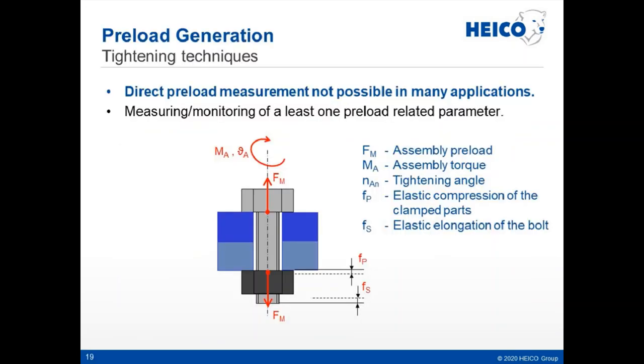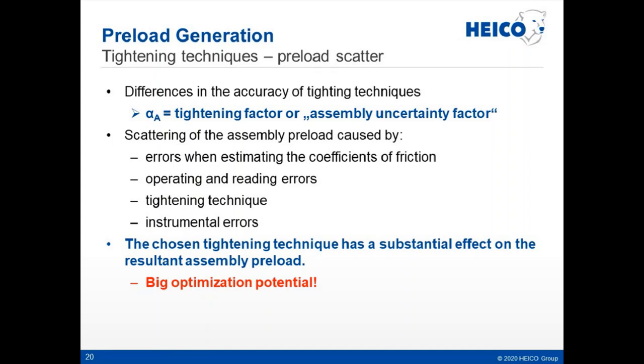As you saw in the chapter before, we want to achieve a specific preload, but the direct preload measurement is not possible in many applications. So we have to find some parameters which are related to the preload. This could be the assembly torque, which is very common. This could be the tightening angle as well. Also, you can measure the elongation of the bolt or the compression of the bolted parts. All these parameters define different tightening techniques. And the difference between the different tightening techniques is the scattering of the resultant preload.